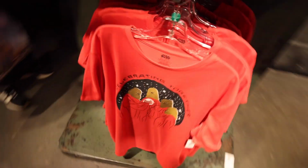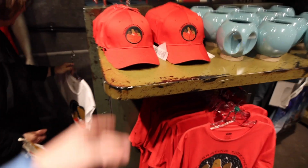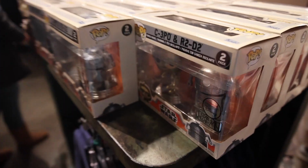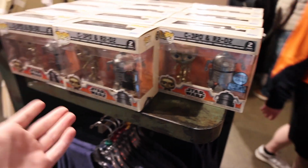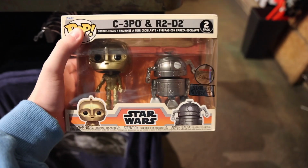Okay, now I figured if I'm gonna find the Life Day Chewbacca anywhere, it's probably gonna be here because they've got a lot of cool stuff like the hat, as well as the plush, but I'm not seeing the Pop yet. Now it looks like I ran into some more Pops, but it's just the C-3PO and R2-D2 again, and I'm not seeing that Life Day Chewbacca anywhere. I might have missed it.